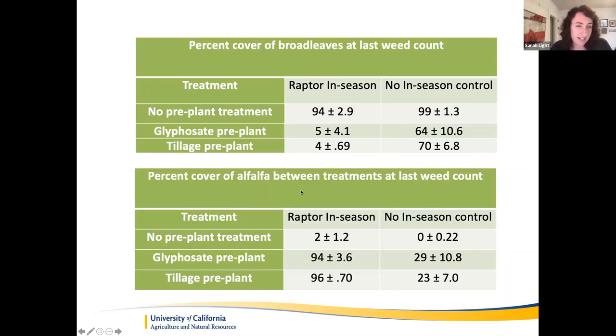Kind of the converse of that, the flip side, is if you look at the bottom table, this is the percent cover between treatments at last weed count. And it's sort of the reverse, where there's more alfalfa in the plots where the weeds were very effectively controlled by preplant and in-season application, and the alfalfa was less percent of the cover when there was no in-season control.